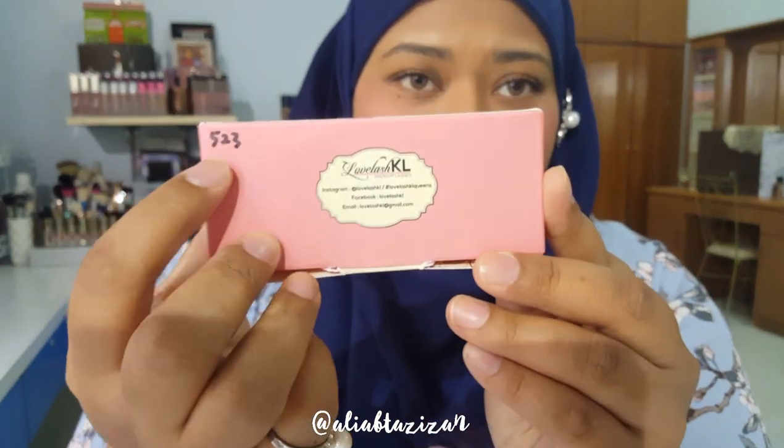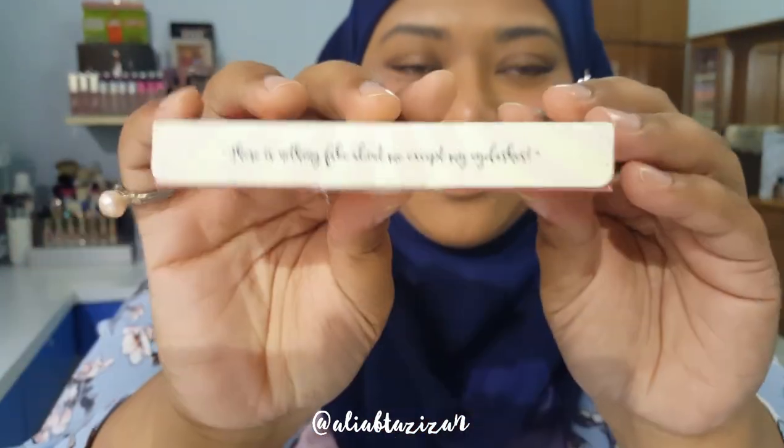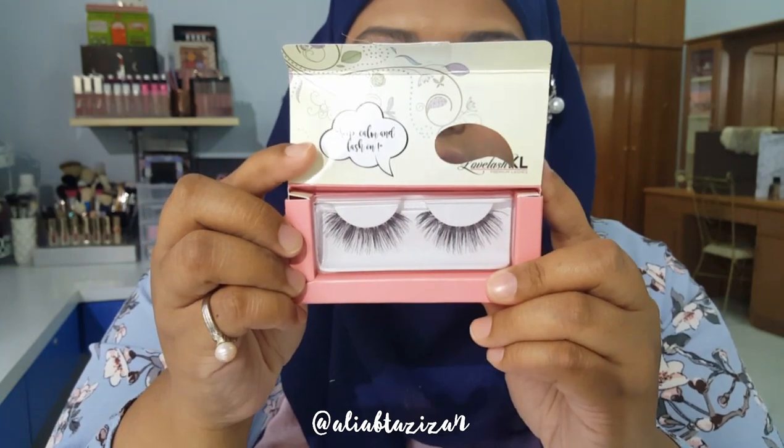So the code is over here, and this is the information of the brand. And this is just a cute goods. There's nothing fake about me except my lashes. Yep, that's pretty much it. So this is what the inside looks like. I mean, don't they just look amazing? I'm going to play around with them and you guys are going to see me. I will put their individual code name when I apply them, so please stay tuned.